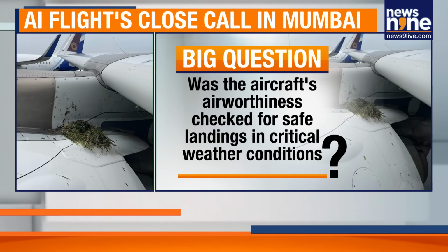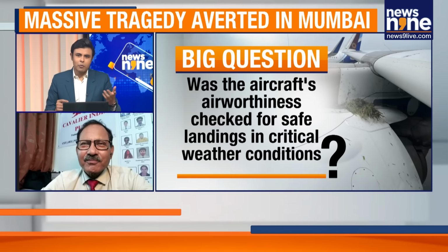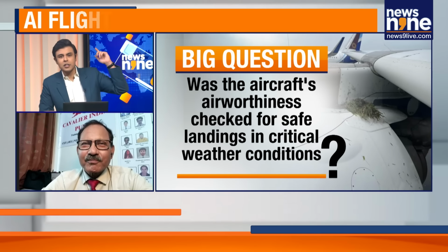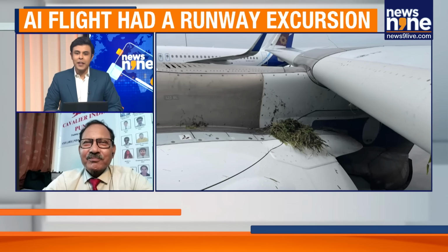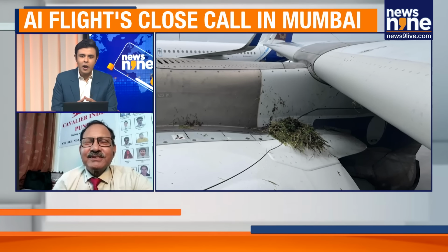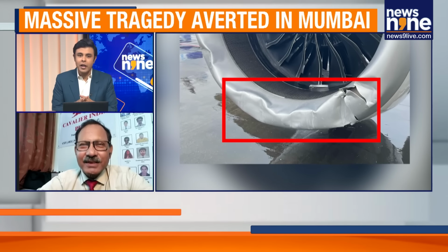No, but wait a minute, Wing Commander. At the Mumbai airport, and I've visited hotels near the Mumbai airport as well, you can see a direct string of aircraft coming and landing one after the other. So if there is FOD on the runway, or let's say there are chances of aquaplaning because there's a lot of water on the runway, what happens then?